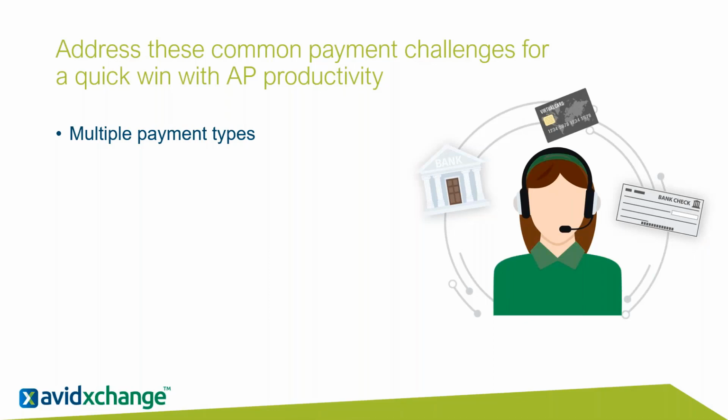You may recognize many of these, and obviously these are areas where we think we can get you some quick wins. First of all, like we just mentioned, multiple payment types. Having to manage the vendors' multiple payment types is quite a challenge across your vendor enrollment, collecting the data and then housing it in your accounting system. Once you've got the data, you have to maintain it. So what if a checking account changes for one of your vendors?